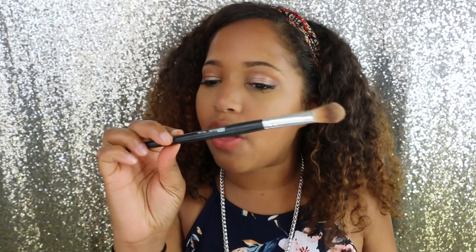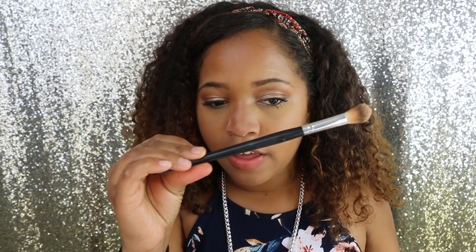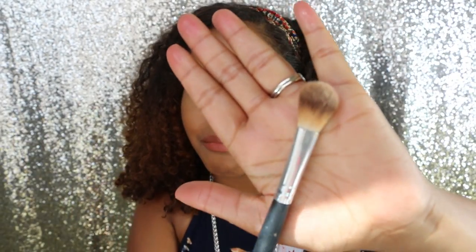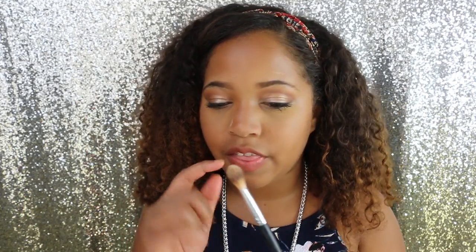And I love this highlighter brush from them. This brush is from AOA Studio. It only costs $1. It's the F15 brush, a highlighter brush, and it is perfect. I absolutely love this brush. It reminds me of the A23 brush from Anastasia, but it only costs $1. These brushes are so high quality. They're beautiful and amazing. They don't shed.